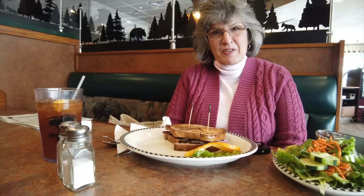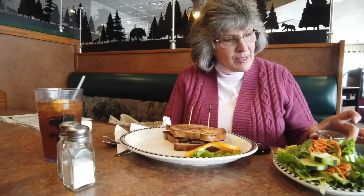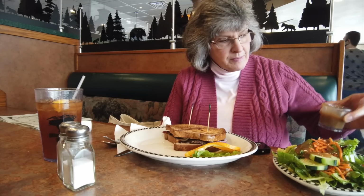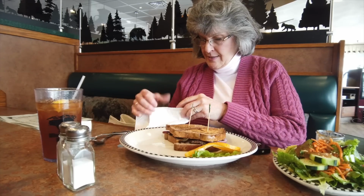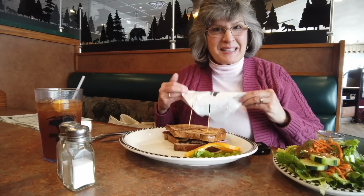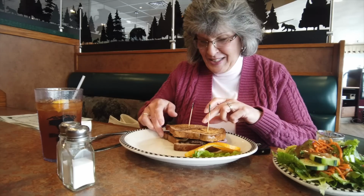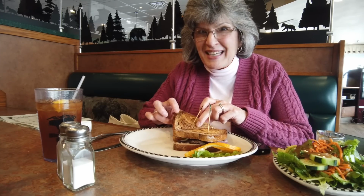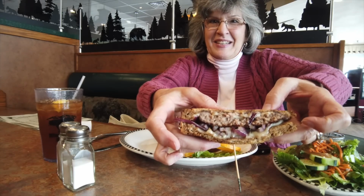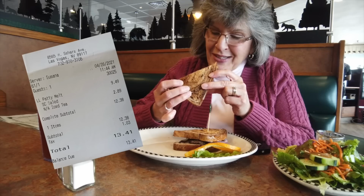Hi there, guys. How's everybody doing? I'm actually not having breakfast. I'm having lunch at the Black Bear. So first of all, I put some balsamic on my salad. Bear paw on my napkin, of course. Alrighty, let's get to the main event. Let's try this patty melt. It smells amazing. Take a look. Onions, cheese, grilled rye, many calories, but we're not counting today.